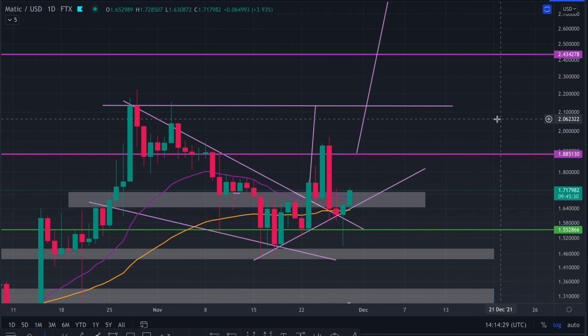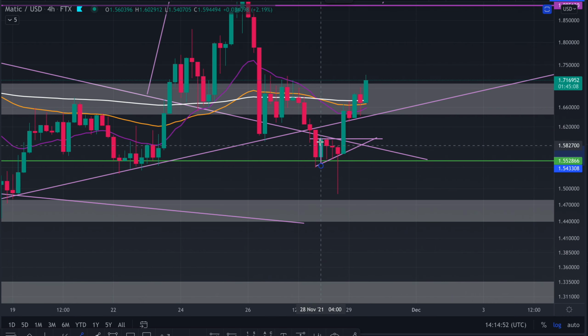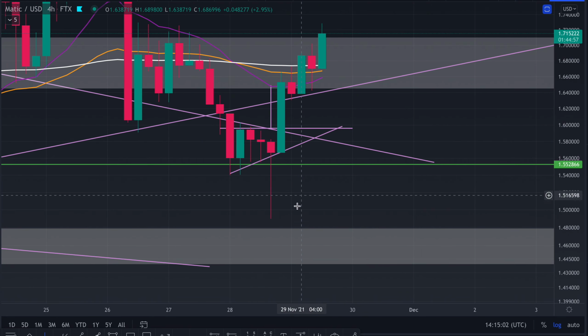So let's take a look at the 4 hour. Yesterday I had this, I've deleted it now, but yesterday I had this small ascending triangle over here, and then we fell out of it. I think we fell out of it, yep. So I had this ascending triangle here with a technical target at $1.65 basically, sitting at the 20 EMA, and of course we've met that now. So with this, you actually fell out.